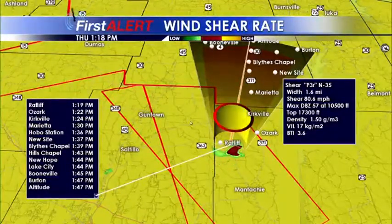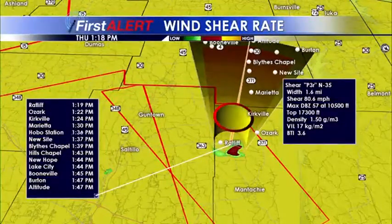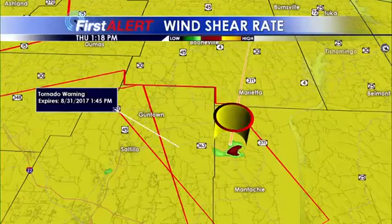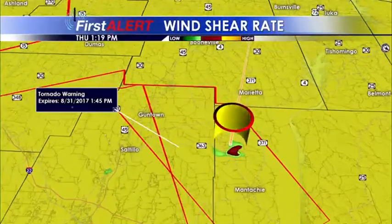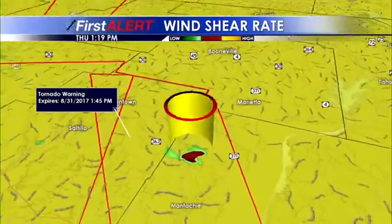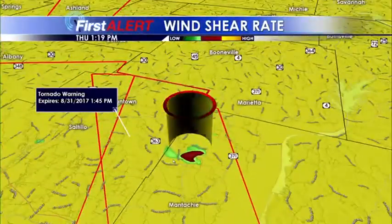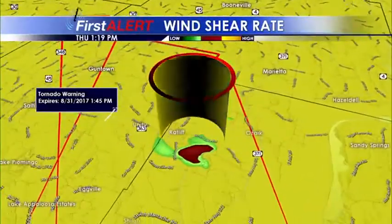So a pretty strong indication there that we've got something going on. Again, you can ignore those times. Let's see if I can pop those off onto the left. But the BTI of 3.6, certainly an indication that something is going on with that as well. And again, we don't have a view of that one from our Skycam at Tupelo. It's a little bit too far away to see, but a pretty tight circulation there.